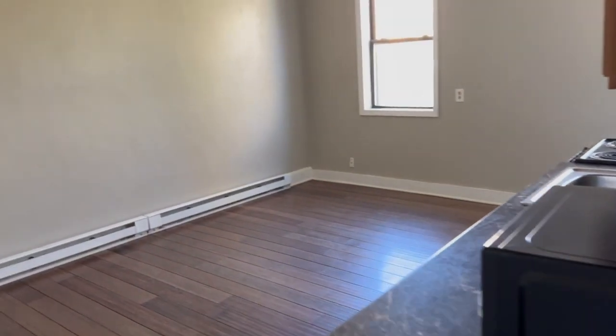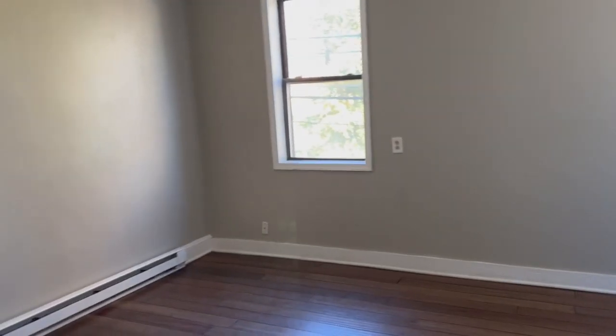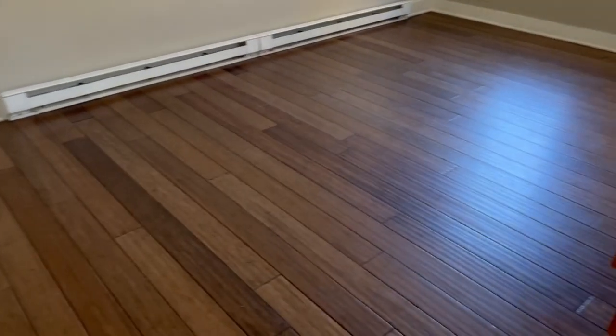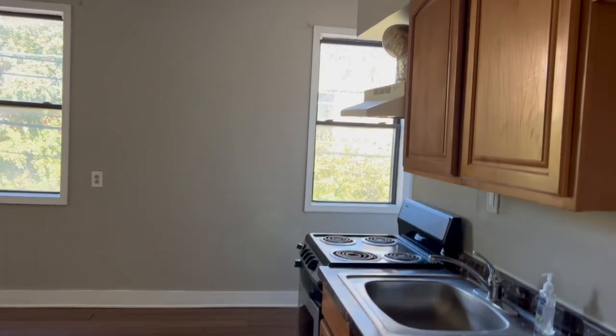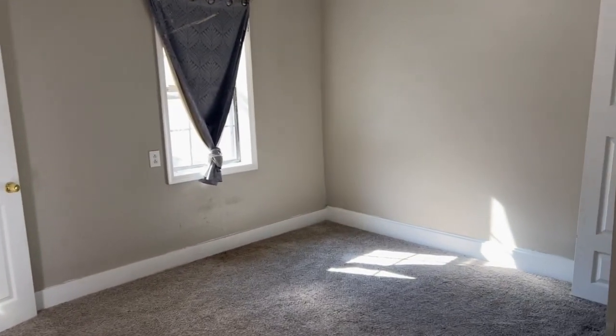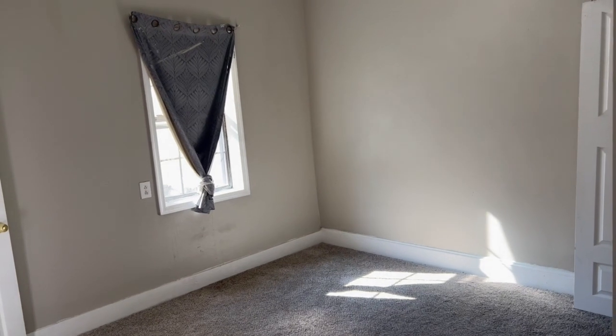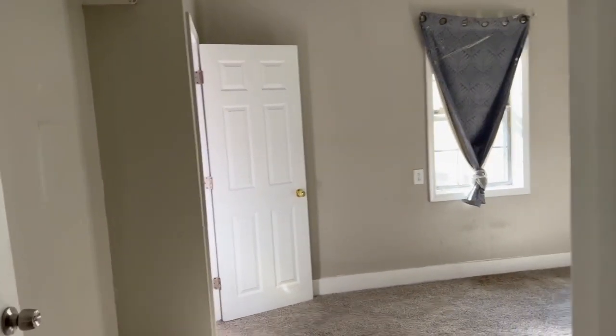This is unit 2. As you walk into unit 2, you have this nice, beautiful hardwood floor, high ceiling. You have recessed lights, and this is your living area. As you walk in, on your left, you have your bedroom. Very nice size bedroom, and your bathroom will be inside your bedroom. Let's see what the living room looks like first.